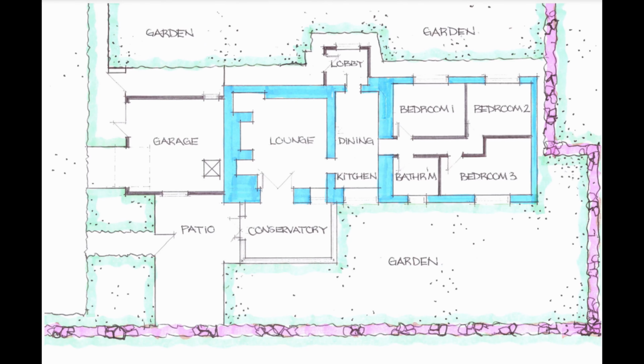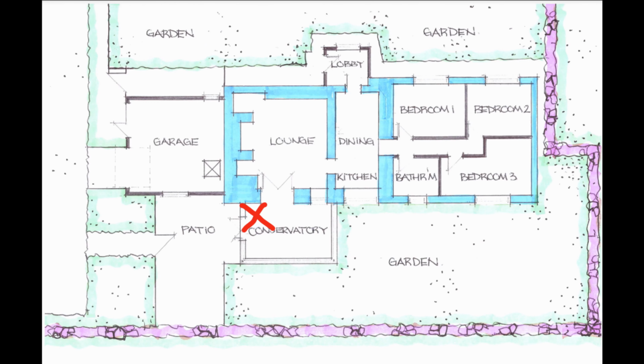Now, here is the current plan of our property. I'm just going to put an X next to where we are now. Just coming into the conservatory, as you can see there. So, yeah, what we'll do is I'll give you a bit of a tour through it. We'll go through the lounge into the kitchen diner, and then I'll take you through the bathroom and all the bedrooms 1, 2 to 3.